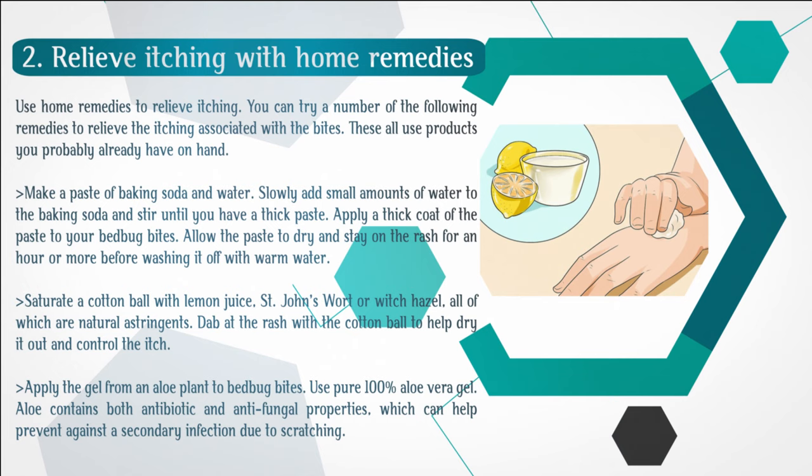Saturate a cotton ball with lemon juice, St. John's wort or witch hazel, all of which are natural astringents. Dab at the rash with the cotton ball to help dry it out and control the itch.